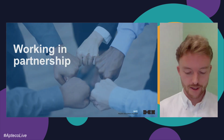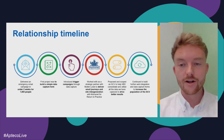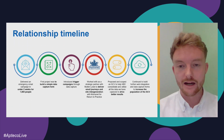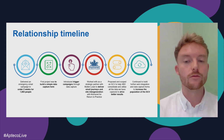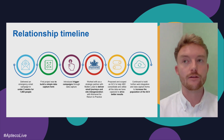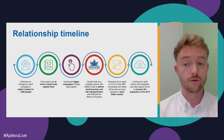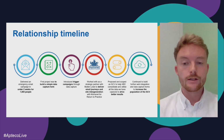So, working in partnership. We're incredibly proud of the partnership that we have with Health Education England, and we've worked with them since 2018. It started with a We Are the NHS campaign, which really was to drive recruitment, of course, for nurses within the NHS, but also to try and drive some pride across the NHS. And it was a wide TV advert and other media as well. And that was really enhanced by COVID as well.